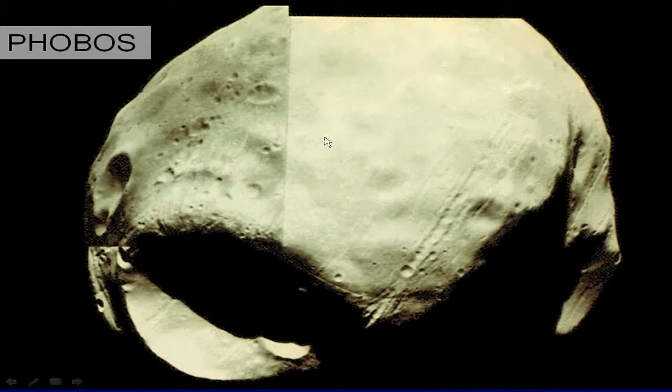Here's a close-up of Phobos, and it was hit by something large, almost cracked it by this object here. Kind of looks like a deflated old football from the old football days. I feel like putting on a leather cap and taking this Phobos out and giving it a good kick. It was kicked one time too often on this end.